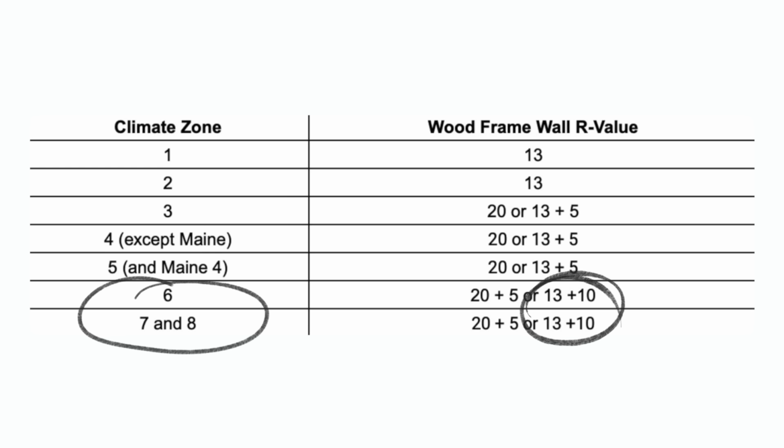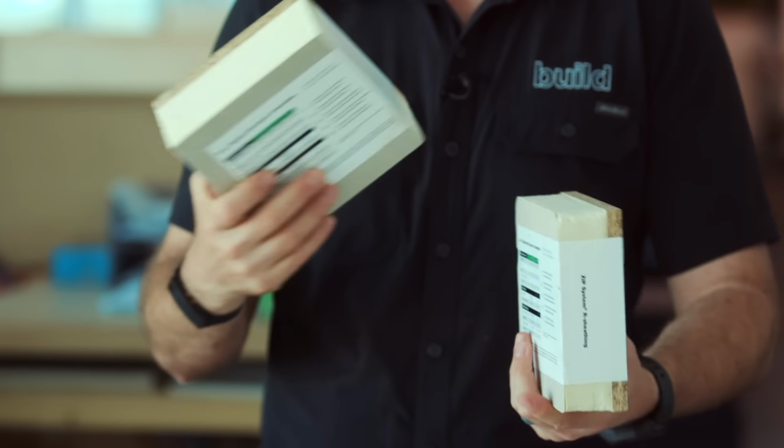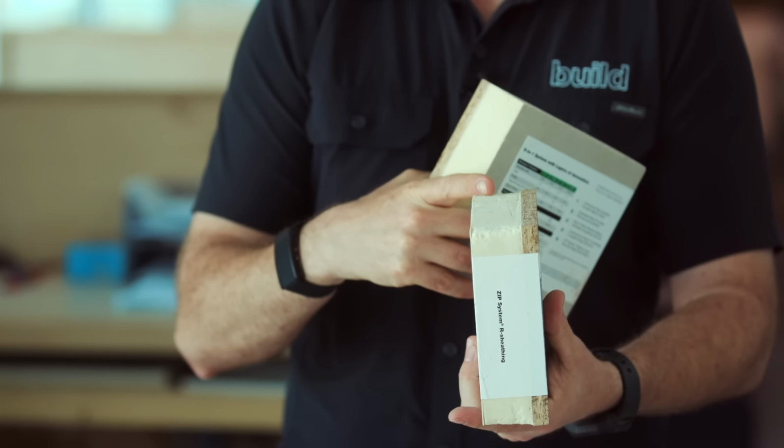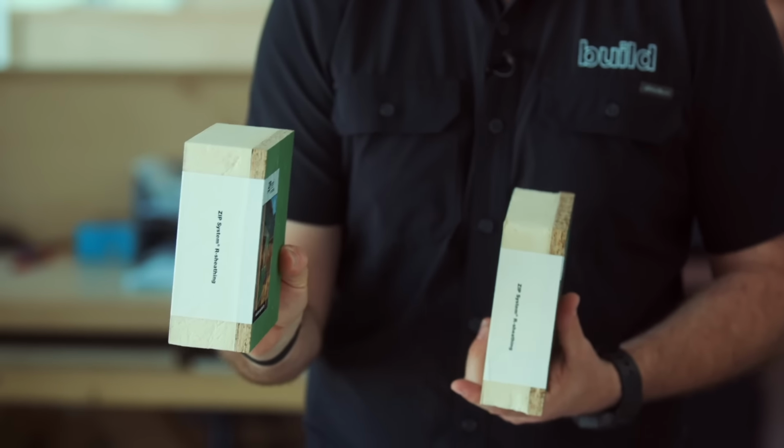In those areas, you're going to need R10 on the outside with a 2x4 wall, or with a 2x6 wall, at least R5. Now, this is R9 and R12. We're talking about a total thickness here of 2 inches and a total thickness here of 2.5 inches. And again, I like this because the details are really straightforward. We can still air seal and we can install our windows pretty standard, pretty straightforward with this. We're not changing anything from the way we've framed houses in America for the last 75 years.